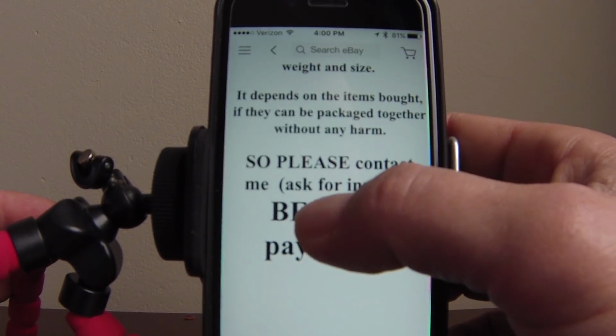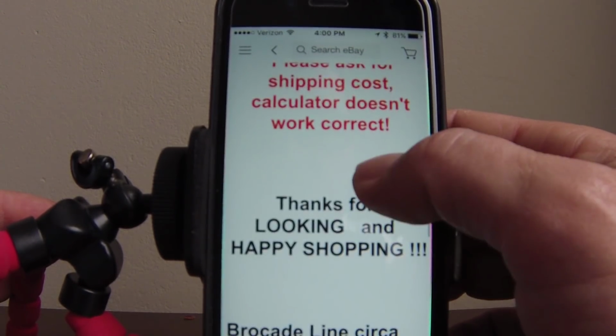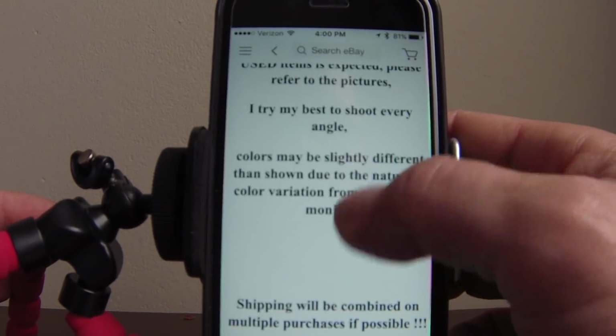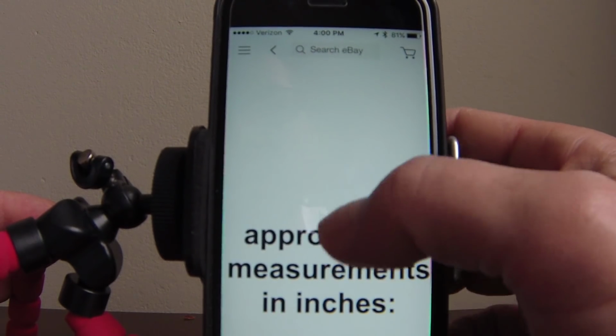So please contact me before paying. I mean, this person is ridiculous. Anyway, this is one of those really, really bad ones. Who has time going through all this stuff? This is crazy.